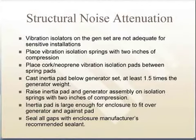The second thing is you have to put in some kind of cork neoprene vibration isolation pad. The vibration isolation springs take care of the low frequency, but they don't do real well with the high frequency vibrations, and so you put the neoprene isolating pads to take care of the high frequencies. Once you get those in place, you still have opportunity for vibration to pass through those. It's not nearly as much.